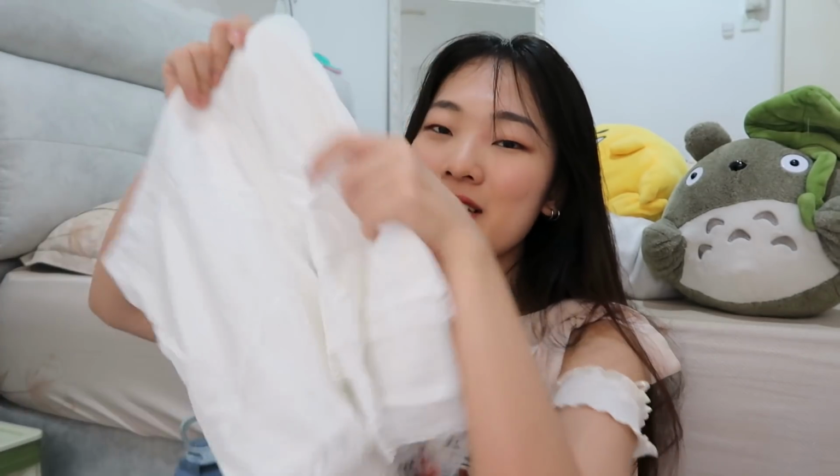I know tennis skirt has made its comeback last year, but personally I prefer skirts like this. I actually bought myself 2 tennis skirts, but I just really don't like how they fit me. It looks really cute on others, but when I wear it, I just feel like it just looks really weird. So I got myself this kind of skirt instead, and I sold my tennis skirt.